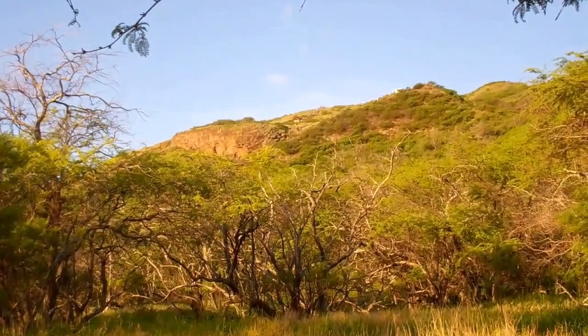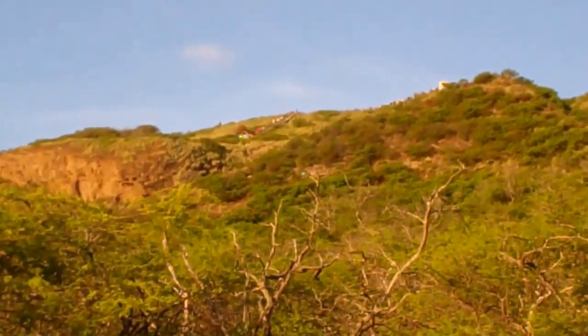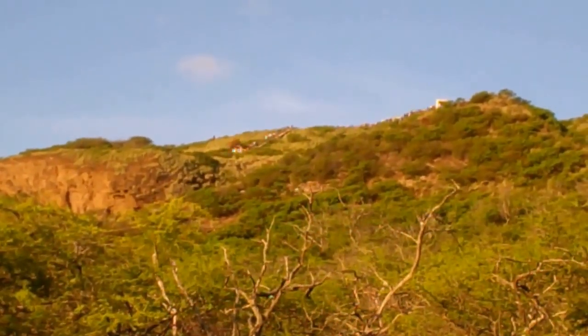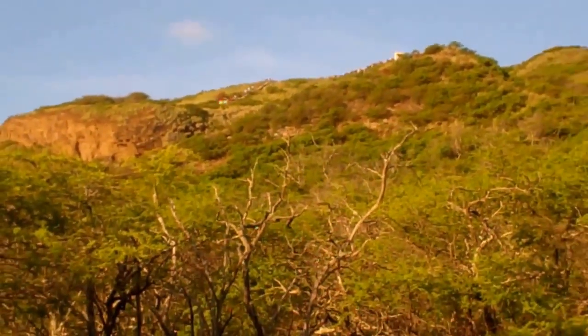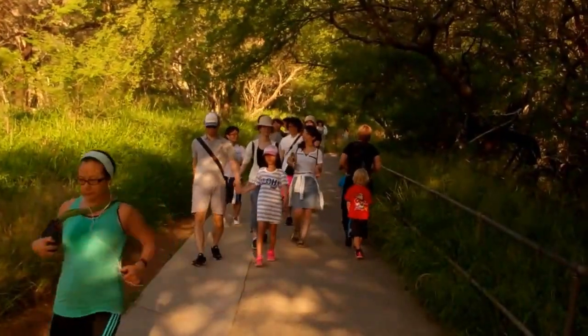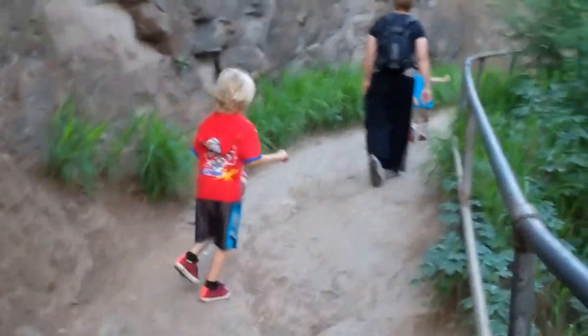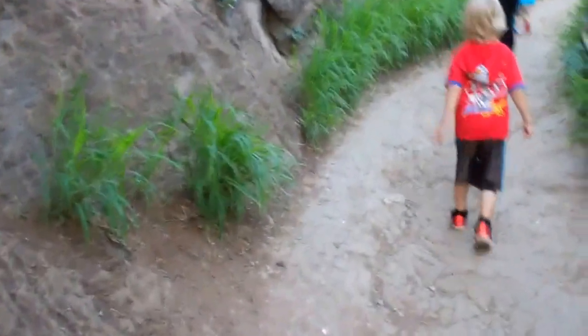So as you can see, we started out pretty early. That's the line to the top of the summit right there, and that's pretty long. Still a lot of people coming down. So you can see the trail is not bad. It is kind of rough. I definitely wouldn't wear flip-flops up in here. I would wear a good pair of hiking shoes, at a bare minimum, tennis shoes.